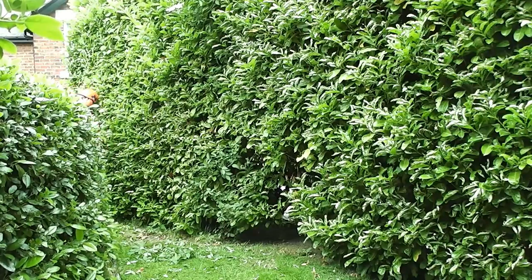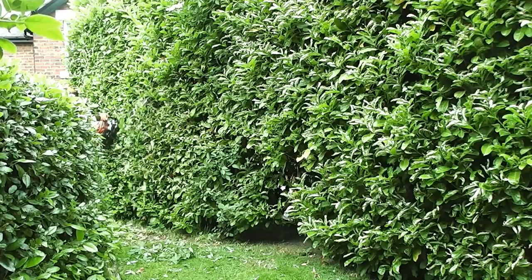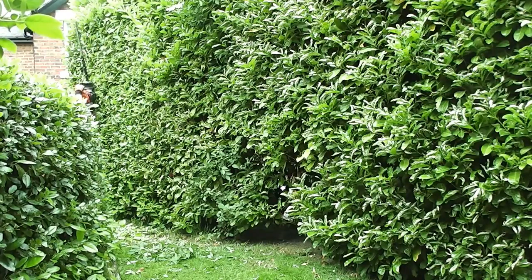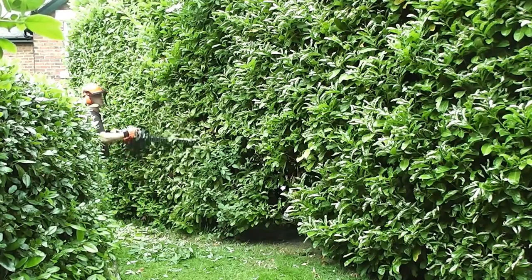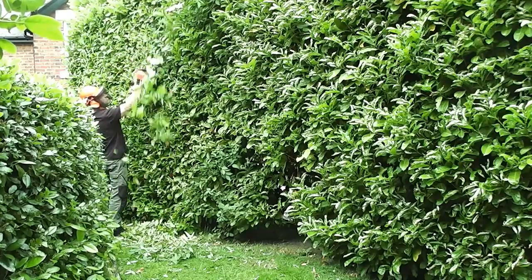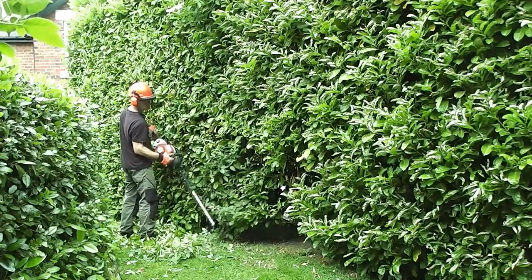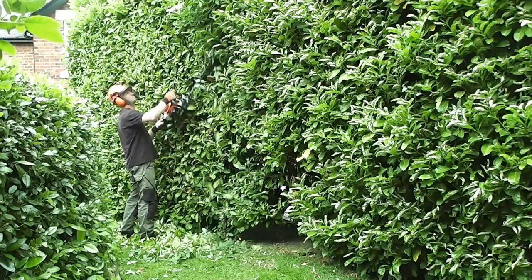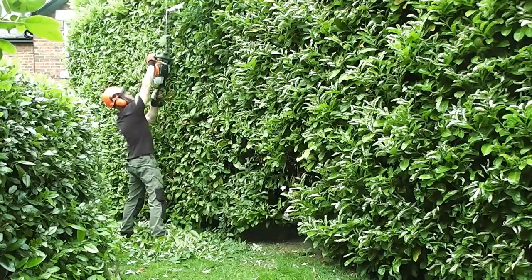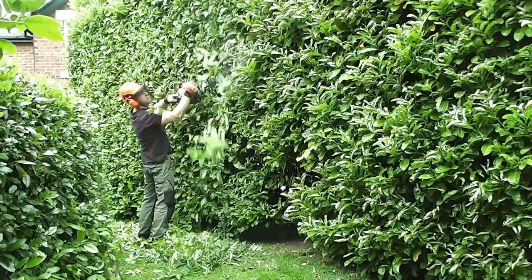All evergreen plants, the leaves have a limited lifespan, so they are constantly dropping all year round. And if you've got a hedge this size, it's going to be producing a lot of dead leaves all throughout the year, not just in the autumn, like a deciduous hedge drops all its leaves all in one go. A big evergreen hedge is constantly shedding leaves, and it's a right pain in the neck.